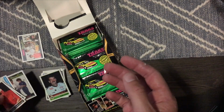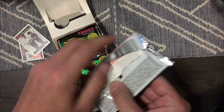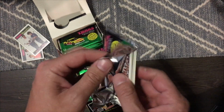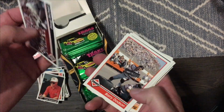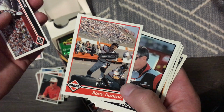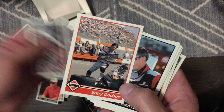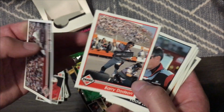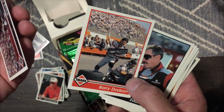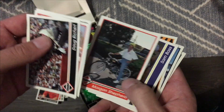The one thing that I remember particularly liking about NASCAR cards, especially from this era, was a lot of the photos that you'd get from the races would just be kind of alternate inside shots. Look at that. Barry Dodson just carrying the jack around. They didn't wear any safety equipment other than knee pads back then. And then with fires happening and people getting hit by cars, now the people are dressed in safety equipment. They have helmets, they have full-on fire suits, so they're a lot safer.